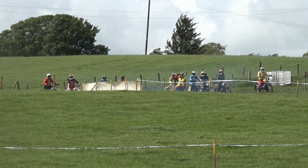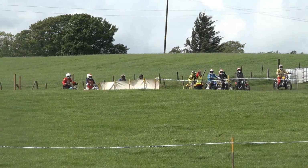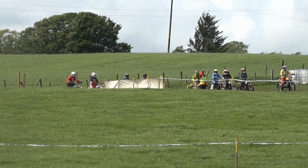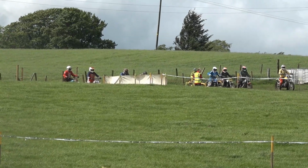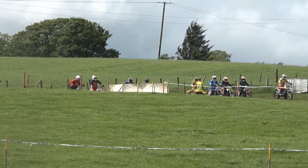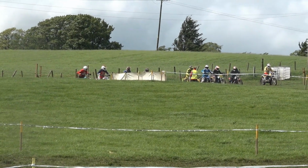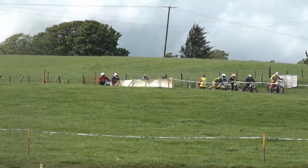Looks like everything's good and track looks clear. As you can hear, that wind was absolutely howling throughout the day. Just about good to go.